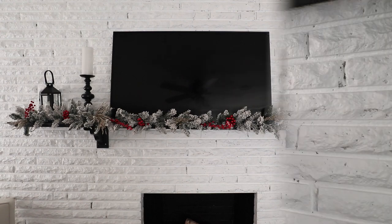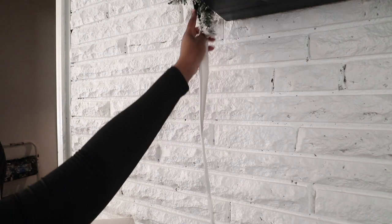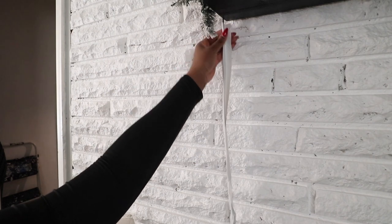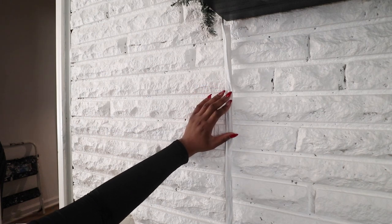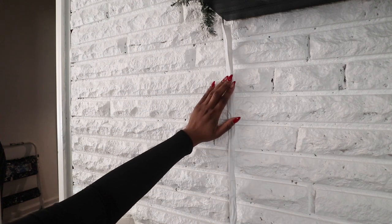I'll be right back. So basically what I'm doing is I'm taking my white contact paper and putting it over here. This is actually too big. I just did this to see how it looks. But basically I'm gonna take my contact paper and put it on the cord. The cord is black and white, but I'm gonna put the white contact paper on it so it blends in with the fireplace. Y'all see? So that's what I'm doing right now. The cord already has a little textured fabric on it, so it should be safe.